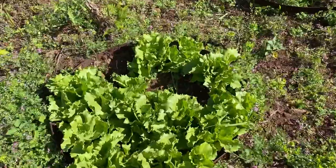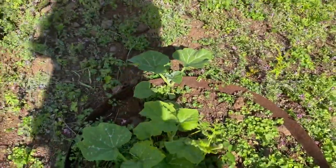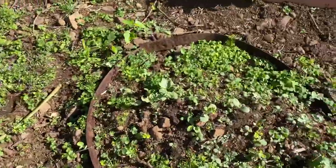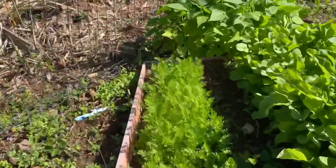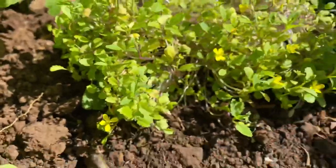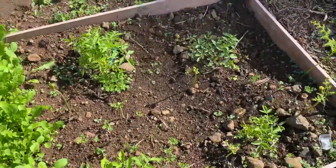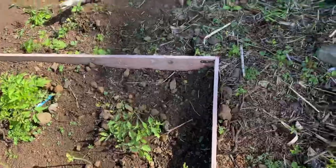We've got some lettuce, and I believe this is a type of orange pumpkin. Here just sprouting is baby watermelon. Got our rainbow carrots. Under here is our radish. Broccoli just starting to flower. Then we've got rocket. We've got four different types of tomatoes. They're all different coloured tomatoes.